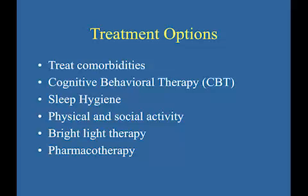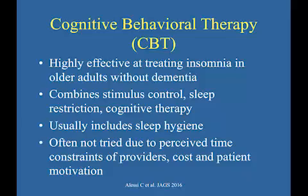So I've already talked about most of the other treatments for comorbidities, so I will discuss some treatments here for insomnia associated with dementia, but I want you to be aware that the strategies we're talking about from here on out are also strategies that have been shown to be effective not only in dementia but in other patients as well. So cognitive behavioral therapy, or CBT, has been studied in older patients, not so much with dementia, but older patients in general. And a recent study came out, and some recent guidelines have come out that have really endorsed CBT as a very good first step.